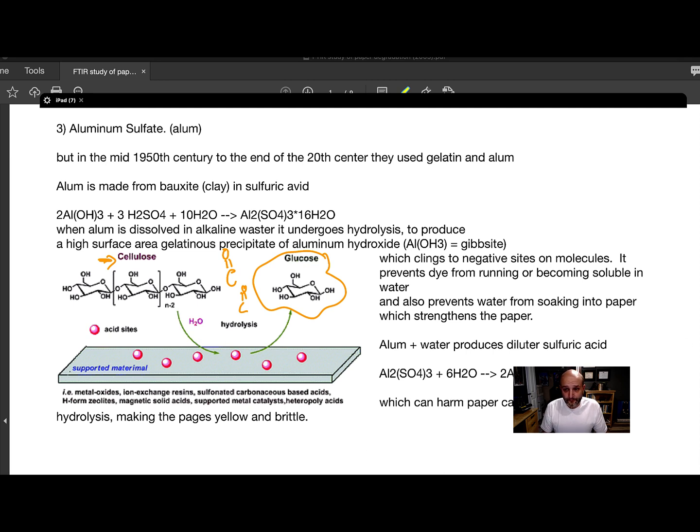Now the paper becomes acidic either by absorbing pollutants such as sulfur dioxide and nitrogen oxides from the atmosphere during manufacture, or, more likely for the older books, for those of us who know the difference and can see this stuff, through the presence of aluminum sulfate. Aluminum sulfate is called alum, and I put the early 19th century, but it should be the 1950s.